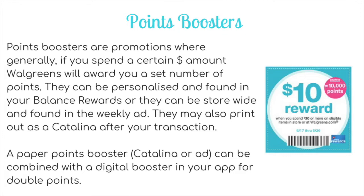Now, Walgreens will not tell you this, but a paper points booster, so a Catalina version or an ad, can be combined with a digital points booster in your app, and you'll get both lots of points. So if, say, you had a Catalina for spend 20, get 5, and one in your app for spend 20, get 5, you could combine both together, spend $20, and then get 10,000 points back.